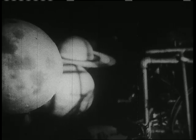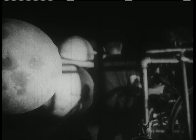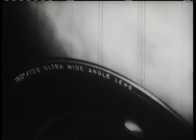The production was filmed by the world's largest and widest angle motion picture lens. The Boeing Company said, we want a lens that will do this. There was no such lens in existence, and some thought it could not be done. But Fairchild Camera and Instrument Corporation developed it especially for the Boeing film. The revolutionary lens will be used for projection as well as filming the ride through space.